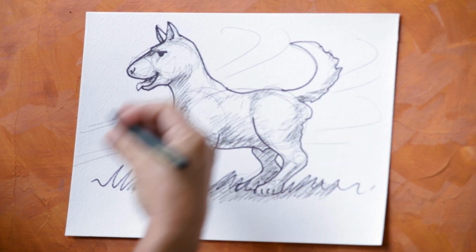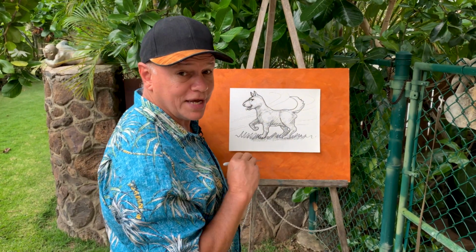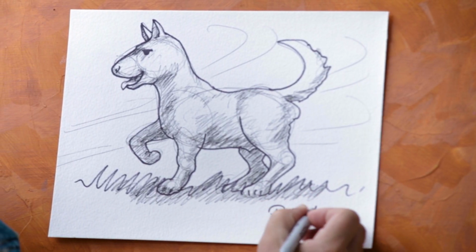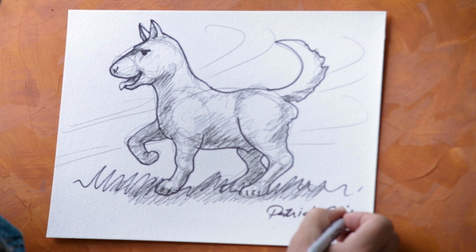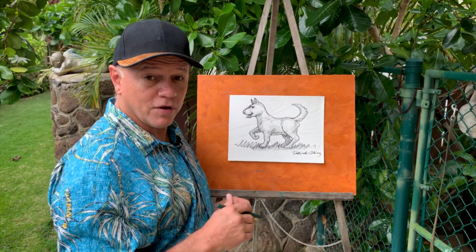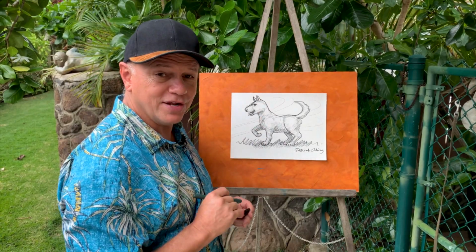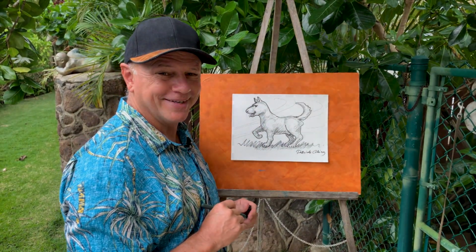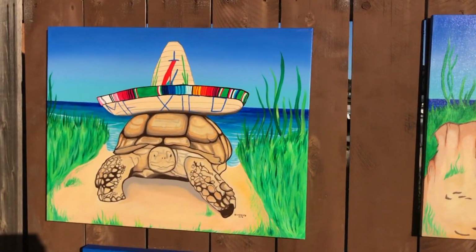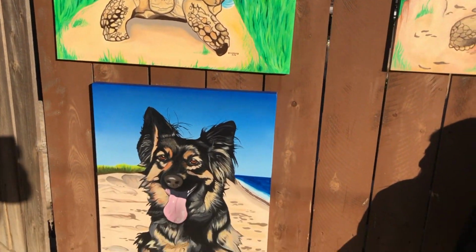And don't forget your signature. And there you have a quick demonstration of how you can form up, outline, and shade your Hawaiian poi dog. When we return, we'll meet some pet artists and get their story.